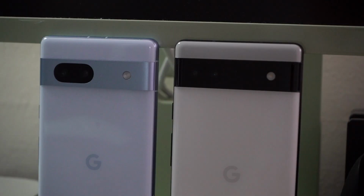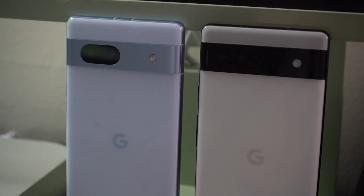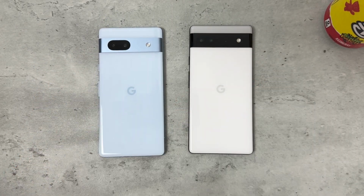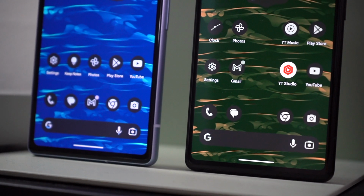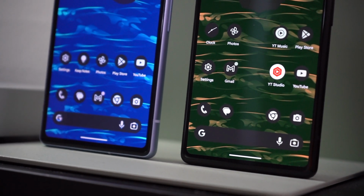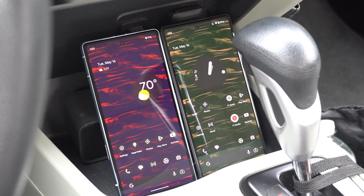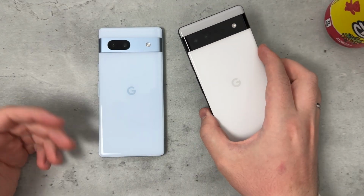I'm not near a charger or anything like that. Now both do charge at 18 watts. However, Pixel 7a, and this is a first for an A series device, includes wireless charging. So now you don't need to worry about, oh, I forgot my charger and I don't have any way to charge it. You have the option to wirelessly charge. Granted, it's like 7.5 watts, so it's not the fastest. But if you forget your charger with Pixel 6a, well then, how are you gonna charge it?